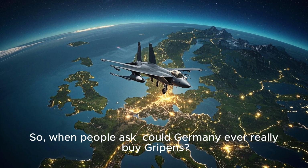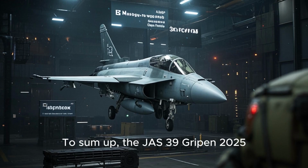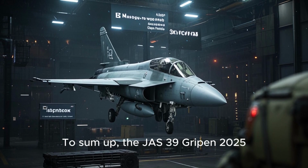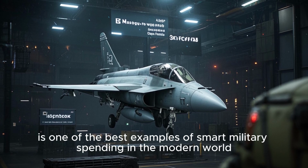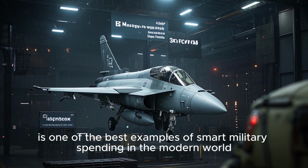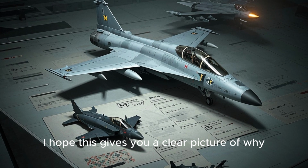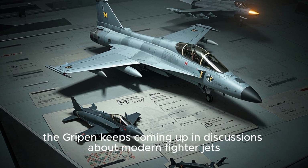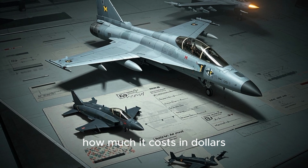So, when people ask, could Germany ever really buy one? To sum up, the JAS-39 Gripen 2025 is one of the best examples of smart military spending in the modern world. I hope this gives you a clear picture of why the Gripen keeps coming up in discussions about modern fighter jets, and how much it costs in dollars.